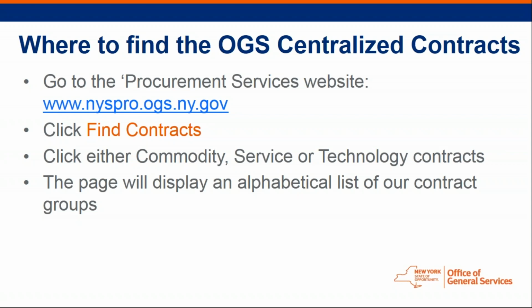And then once you get to our website, you're going to click on Find Contracts. And then you can choose either commodity, service, or technology. And then those links will take you to alphabetical listings of the contracts that fall under those groups.